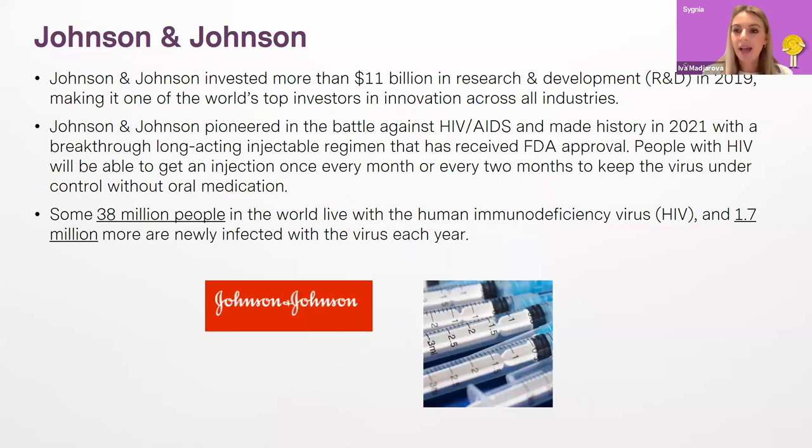Johnson & Johnson, another company very well known. As I said, I'm pretty sure everybody has a Johnson & Johnson product at home. We also know them because of the vaccine now, especially here in South Africa. It was actually the first vaccine to be used in the Sasonke trial of our healthcare workers. And now it is also available as a vaccine at a couple of vaccination sites. But vaccine aside, they invest billions of US dollars into research and development every year to think about new products, to think about making healthcare better, easier, more accessible.